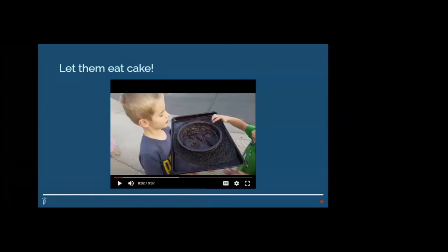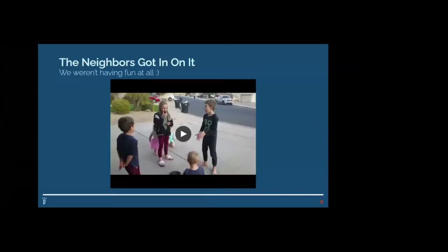And who knew that adding too much sugar would create like a boiling cauldron of cake in the oven? I mean, it was like boiling bubbles, boiling over. And I learned something that day about false assumptions. Just don't assume. Anyway, it was just kind of funny.